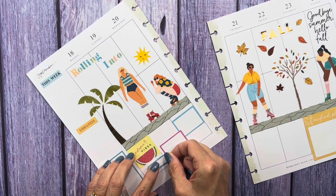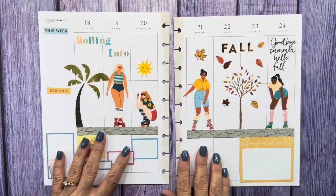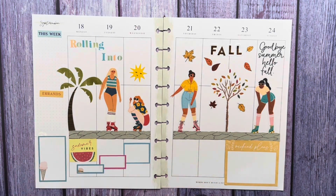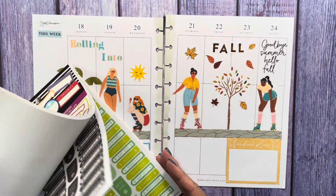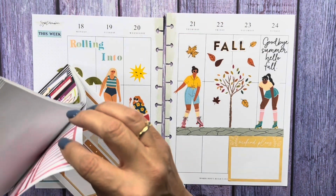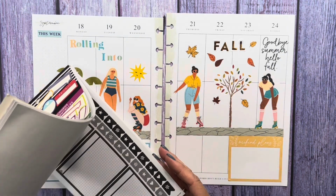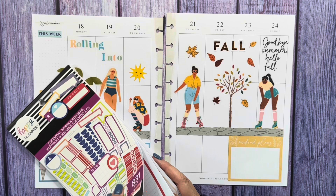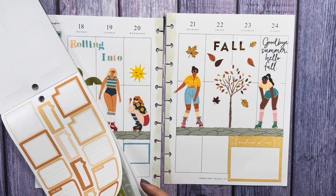And then we'll put another blue one over here. It's got a burger on it. So we have the summer side set. I'm trying to find some fall colored boxes. Let me do a quick flip here. Okay. Might be going with some of these.